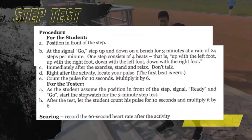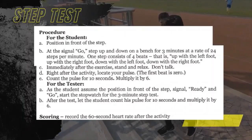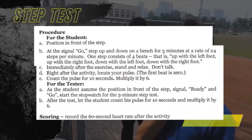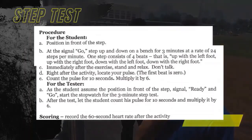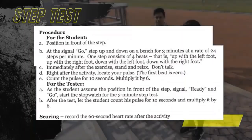Procedure for the tester. As the student assumes the position in front of the step, signal ready and go. Start the stopwatch for the 3-minute step test. After the test, let the student count his pulse for 10 seconds and multiply it by 6. And for the scoring, record the 60-second heart rate after the activity.